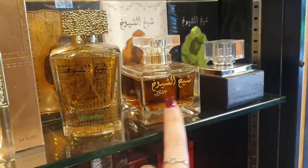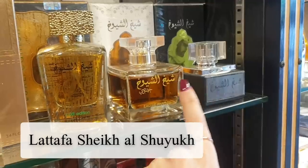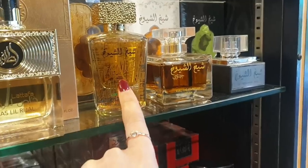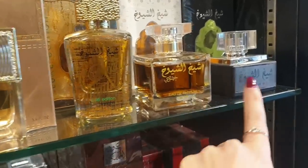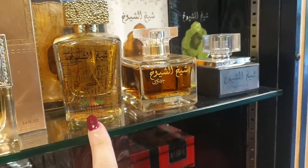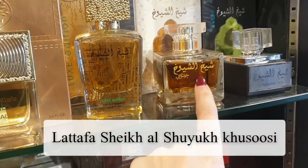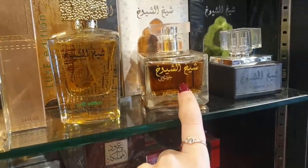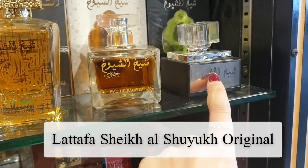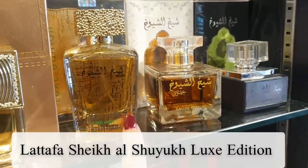So these three here are ones that are very popular. They're called Sheikh Al-Shuyukh, but they're like flankers. They're all by Latafa. This is a luxe edition. I'm not sure why these two are a little bit different, but I am going to try three of them and let you guys know what they smell like. Okay, so I just tried three of them. This is just a very spicy, masculine, woody scent. It kind of reminds me of Fougere perfumes. This one is a little bit sweeter, nice, but this is my favorite one. It's completely different to these two.